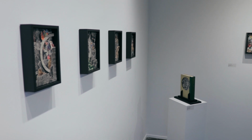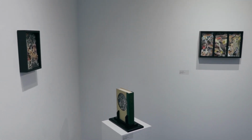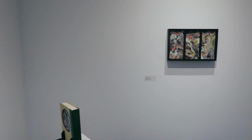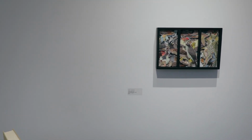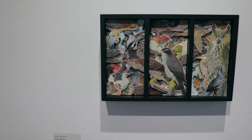What appeals to me a lot is I like the sculptural aspect. As I'm working in a book, deciding what images I want to keep in the composition, I get a little thrill as a flat image all of a sudden becomes three-dimensional.